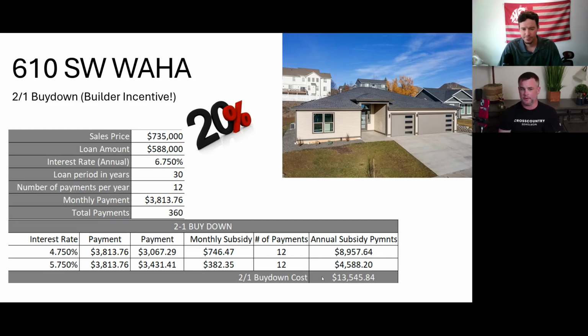You'll see on my little chart here, it's the cost for a 2-1 buy down. This is what the builder basically is subsidizing your payment for. In this scenario, it's about $13,545. So every month we're taking from that pool of $13,545. Now, this money will never go to waste, because we take out of that pot every single month. And if you were to pay this mortgage off or refinance it, we are going to deduct what's left in this account from the amount owed on the mortgage.